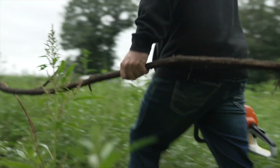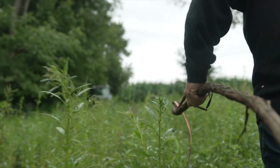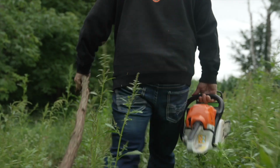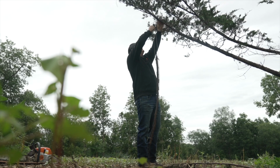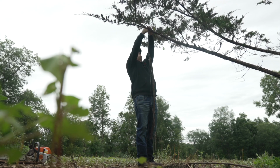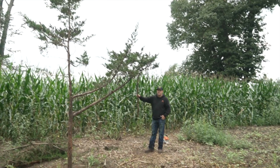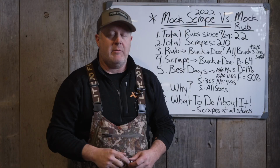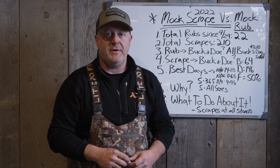you know what? Let's tabulate how many bucks, how many does, how many scrapes versus rubs, so we can deliver it to you guys. Because we could put a rubbing post in a location like this and show a video of big bucks hitting it and rubbing it, but is that what they really want to hit? And likewise a scrape too. So this was set up perfectly for both. We recognized that and wanted to give you the opportunity to see the differences.